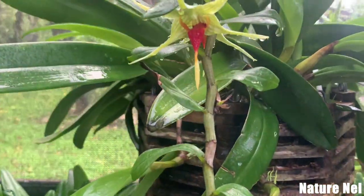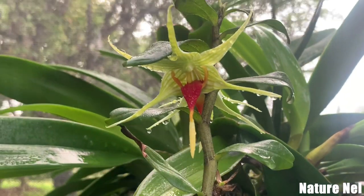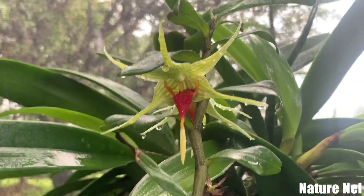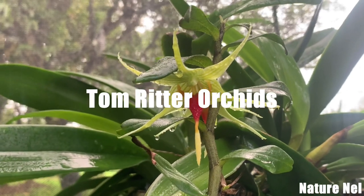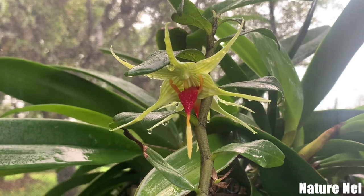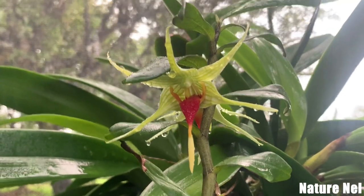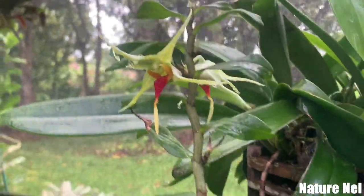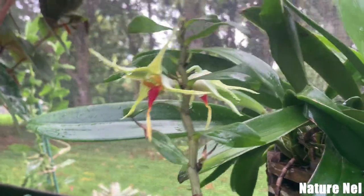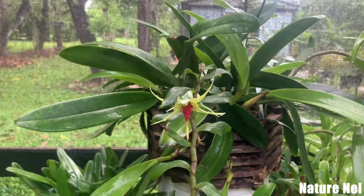And right above it, behind it, is my green mystery Dendrobium that I got over at Ophi's as well. At oh my God, what was the name of that vendor? I've been there several times. Well, when I go look back at my records, I'll put it underneath. I think they deserve some recognition for carrying such a beautiful, beautiful Dendrobium. And I've been after this one for a while, and I finally got it, and it hasn't stopped blooming since I got it. It's really, really pretty.